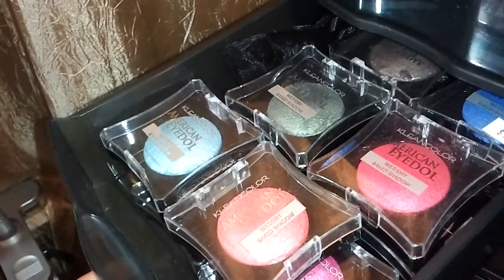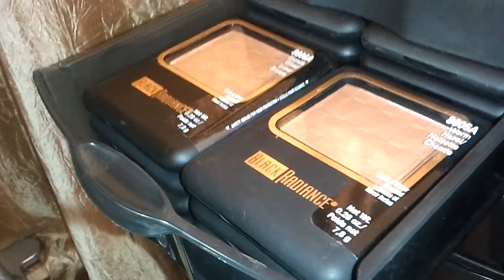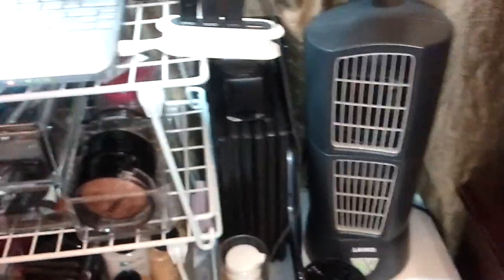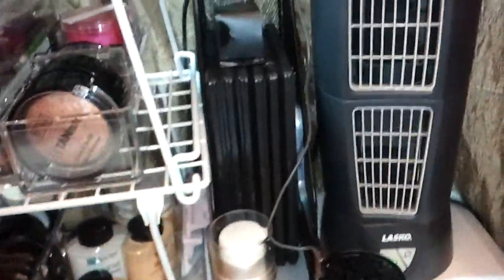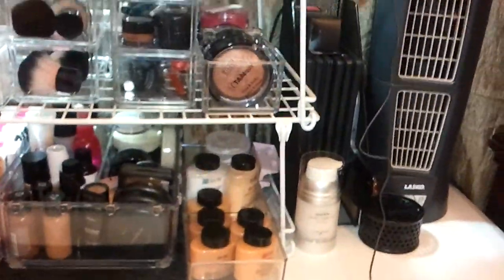This drawer some more clean color baked shadows, and up here houses my Black Radiance pressed powders, and I have quite a few of those. They have the tendency to sell out of them quite often at my local store, the Super Walmart that carries them. I'm going to go ahead and sit down and try to show you guys the rest.